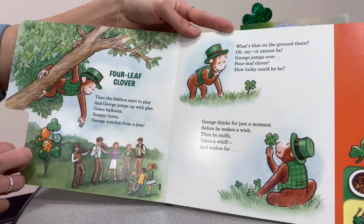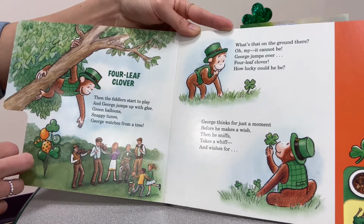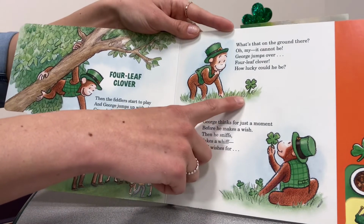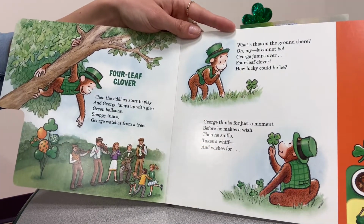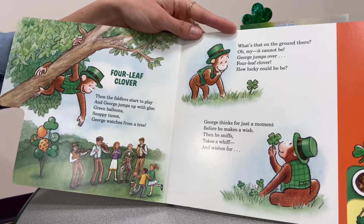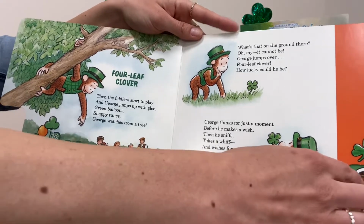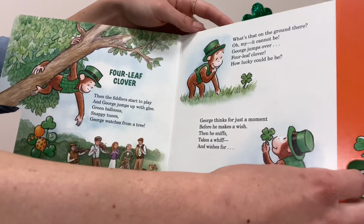What's that on the ground there? Oh my, it cannot be. George jumps over, 4-leaf clover. How lucky could he be? George thinks for just a moment before he makes a wish. Then he sniffs, takes a whiff, and wishes for... What do you think he's wishing for?